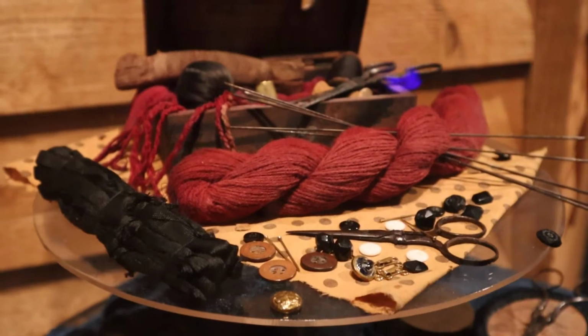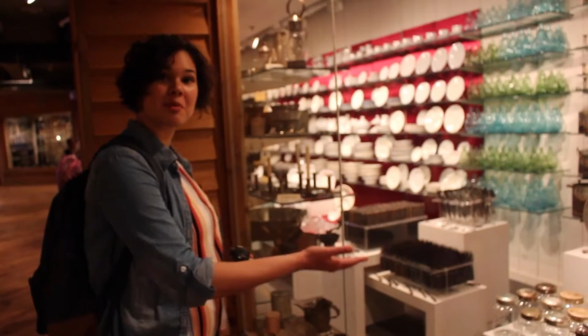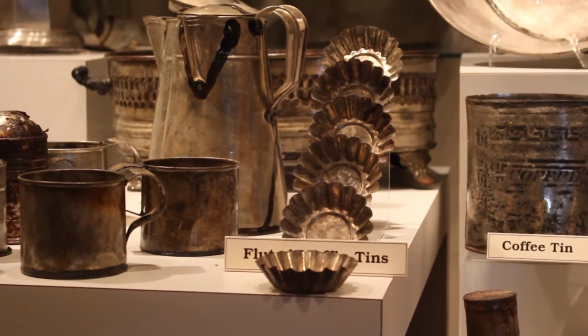It's little pieces of everyday life. Coffee tin. We start our morning very much the same way today. I like the little muffin tins.